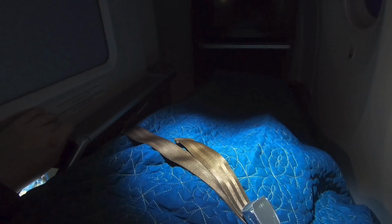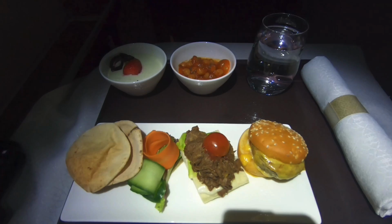The bedding supplied by the airline was very high quality, and I slept pretty well for a couple of hours. I was woken an hour before landing by the arrival of the small trio snack, which was lovely and meant I didn't need to eat dinner when I got home.